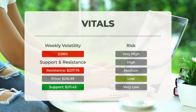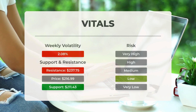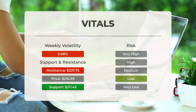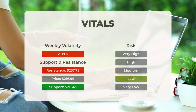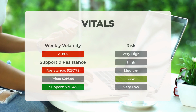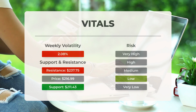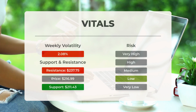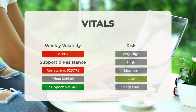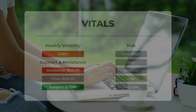Support, risk, and stop loss for Guidewire Software. Guidewire Software Inc. finds support from accumulated volume at $211.43, and this level may present a buying opportunity as an upward reaction can be expected when support is tested. This stock is typically traded at a substantial volume, and with minor daily fluctuations, the risk is regarded as low. During the last day, the stock experienced a movement of $6.54, which represents 3.08% between its high and low. Over the past week, the stock has exhibited an average daily volatility of 2.08%.